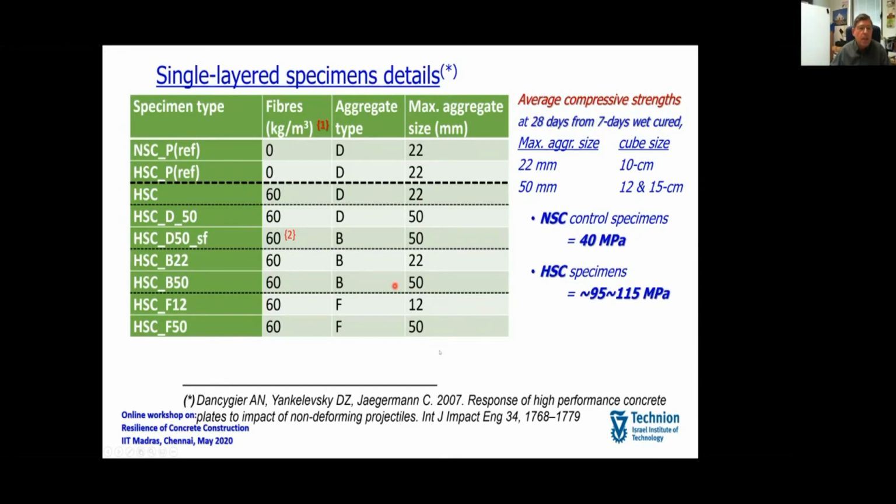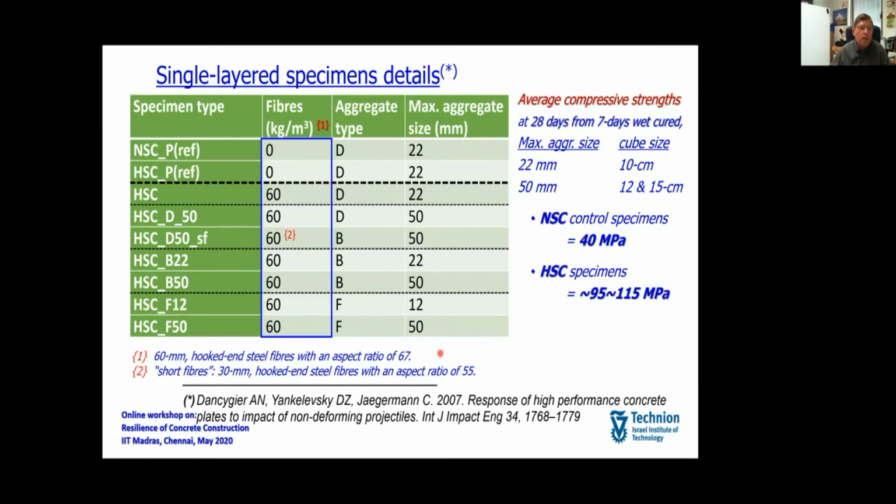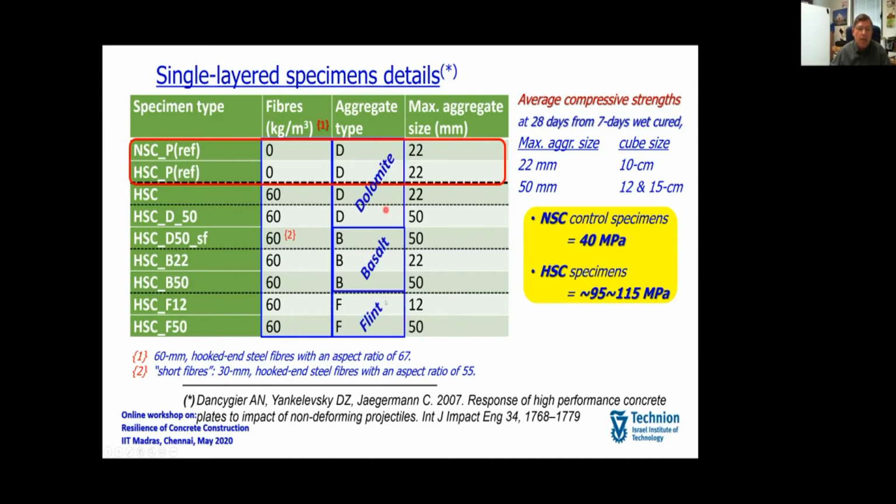This is the experimental program for the single-layered specimens, and let me guide you through it. We looked at the effect of using steel fibers, either not using them or using them in a constant quantity. And so we had two types of control specimens without any fibers. One was made of normal strength concrete and the other one of high strength concrete. And then all the other specimens were made of high strength concrete with an average compressive strength of about 100 megapascals. Then we looked at the effect of the aggregate types. We had dolomite, basalt, and flint. And we also looked at the effect of the maximum aggregate size.